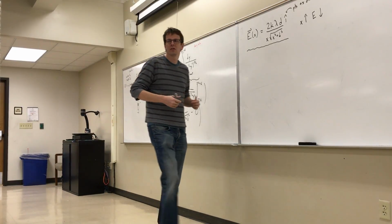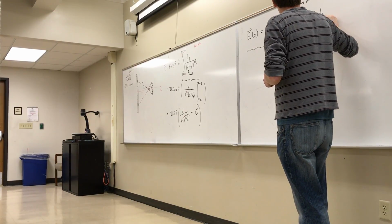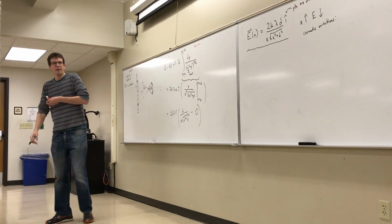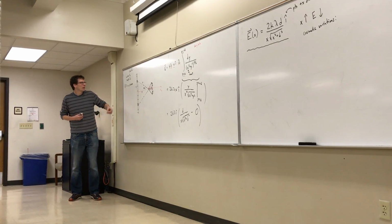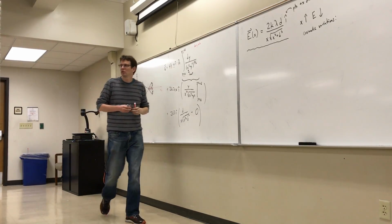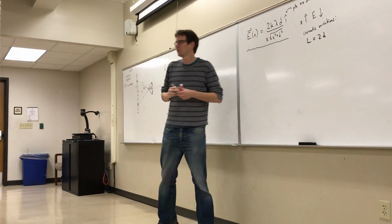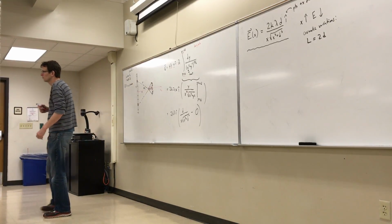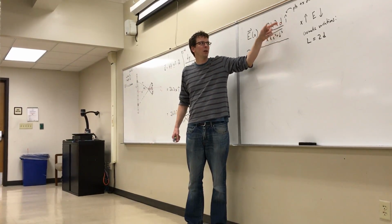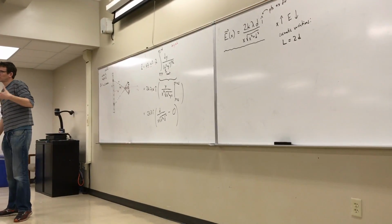Here's a couple of cosmetic variations. It really depends on the specifics. First of all, in many problems they will give you the length of the bar not as 2D, but as just L, okay? So you may see that L is used instead of 2D. That means that anywhere you see a D, like I have in my expression, you would plug in L over 2 instead, right? So it's going to look a little different.